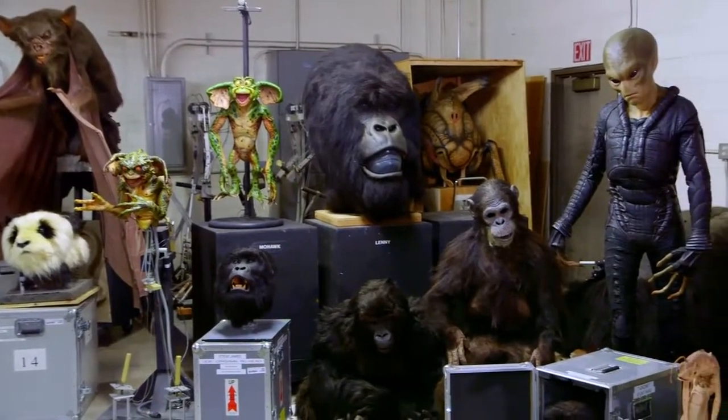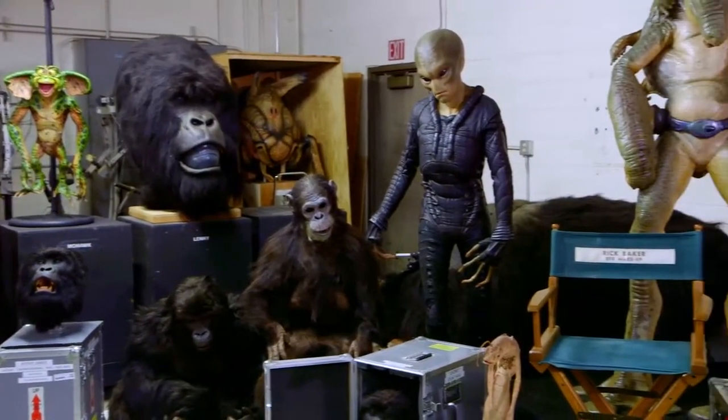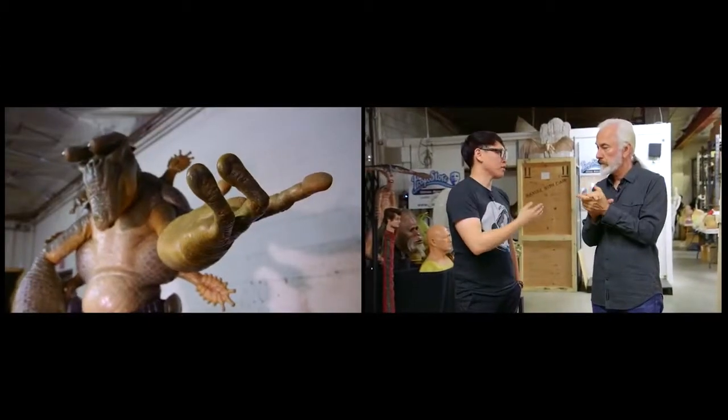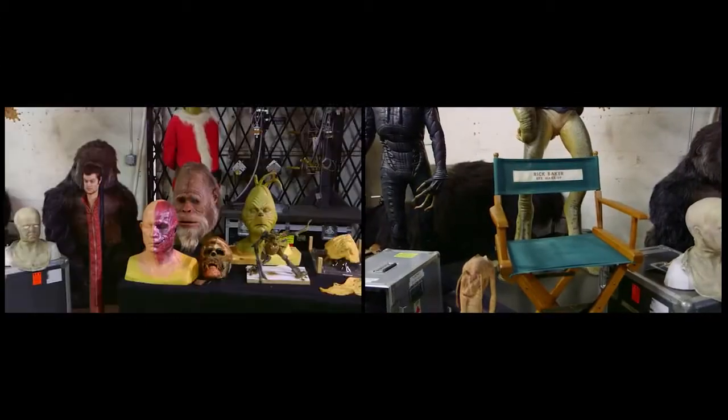Now, Frank, of course, you guys know is an effects artist down here in LA, and today you're joining me. I brought you along for an amazing tour. Frank is super excited. I'm excited as well, because as you can see, we're in a warehouse full of amazing original props. These are Rick Baker's props from his collection. They're going on auction this week from Prop Store.